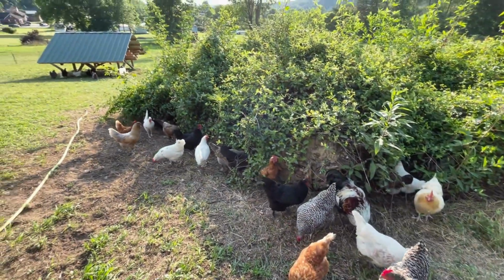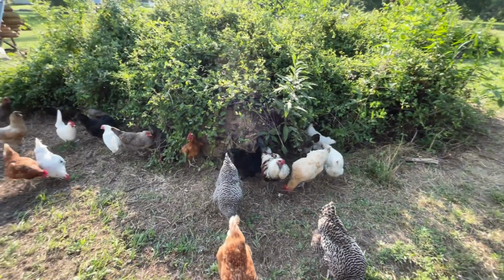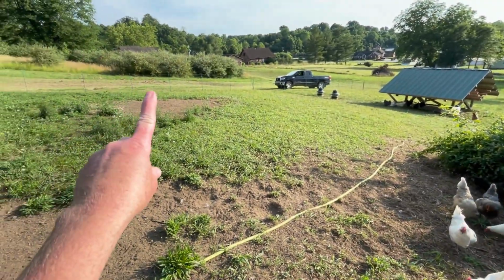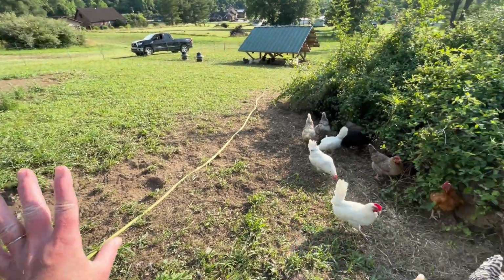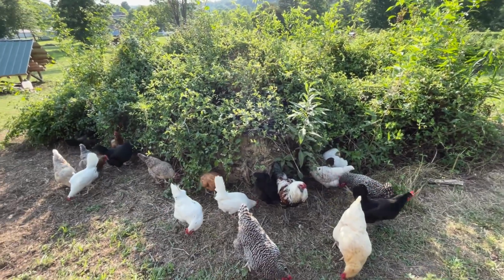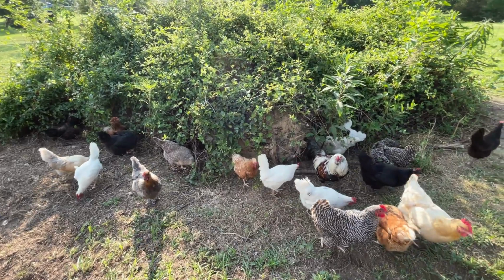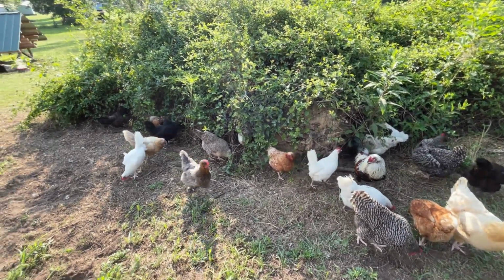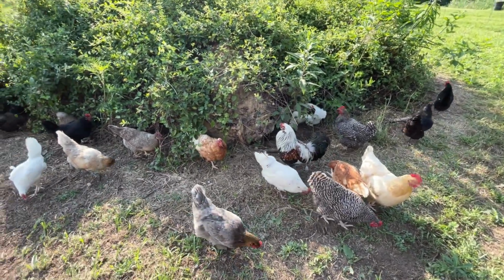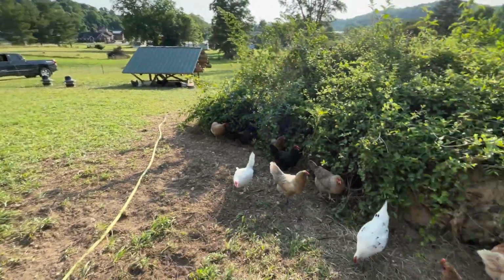And I've been finding a few in this big brush pile, so I'm pretty sure they are laying them in there. So we are going to move them as soon as we can over there into the olives, which give them coverage, but at least we can get in underneath the olives. With this thing, I can't get in and under it because it's full of poison ivy, and I am extremely allergic, and I'm not gonna go in there digging for eggs. So we're gonna try to move them within the next day or two, and that way they'll still have coverage over there, but they won't be able to hide their eggs.